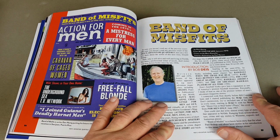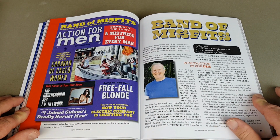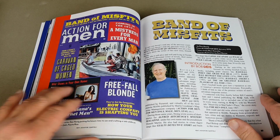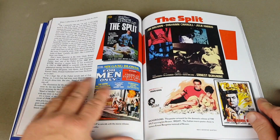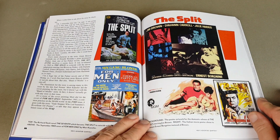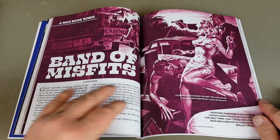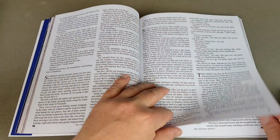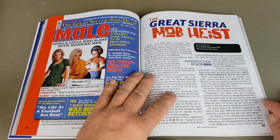So, Band of Misfits. This is from Action for Men, which is this one here from January 1970. Cover art once again by Mort Kunstler. Interior artwork by Earl Norham. There's a little interview there with him by Bob Dice, and here we are. And once again, it's the full story.